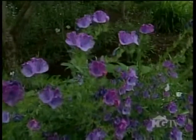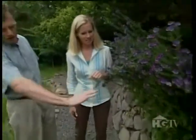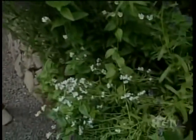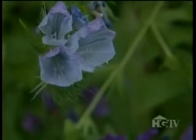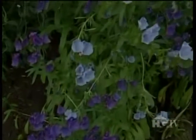Echium vulgare, and it sort of has a Mediterranean feel to it. Certainly does, and it loves to grow on this rock wall where it gets good drainage and good sunshine. The problem with this vulgare variety is that it does tend to get leggy and will flop in our rain. Otherwise, it's a wonderful plant.